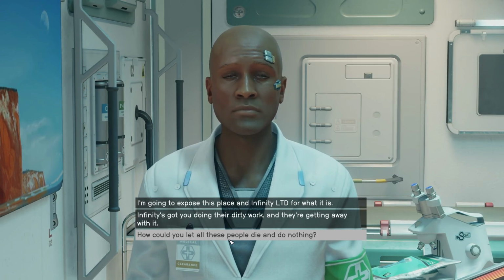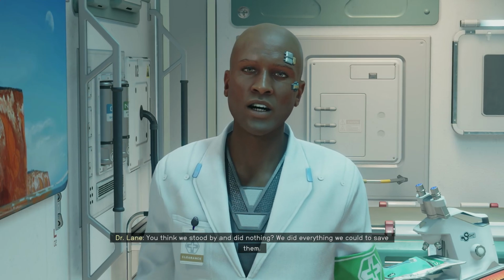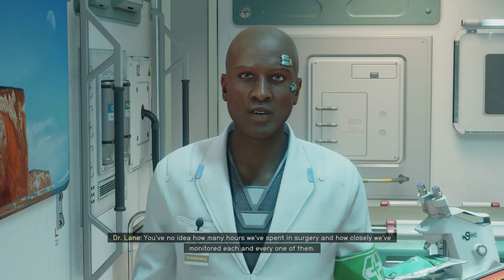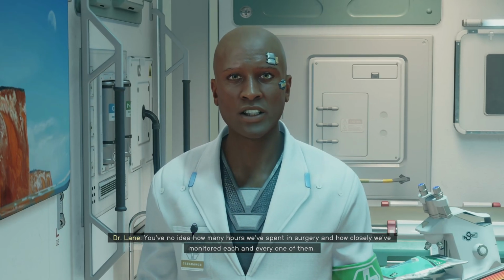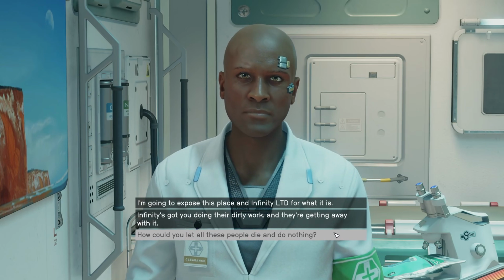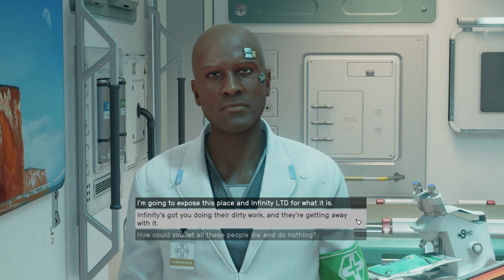How could you let all these people die and do nothing? You think we stood by and did nothing? We did everything we could to save them. You've no idea how many hours we spent in surgery and how closely we monitored each and every one of them. Infinity is good to you doing their dirty work, and they're getting away with it.